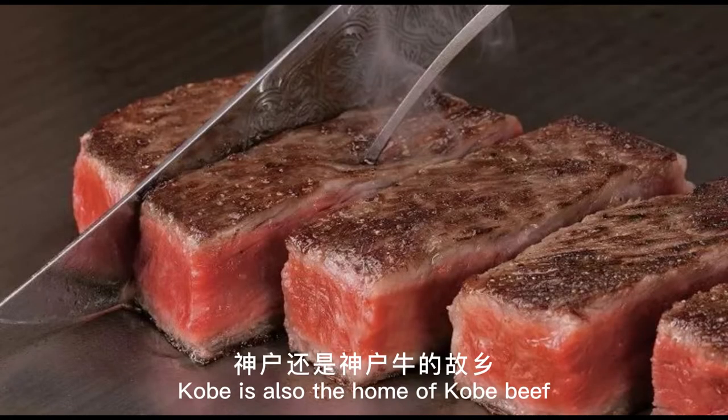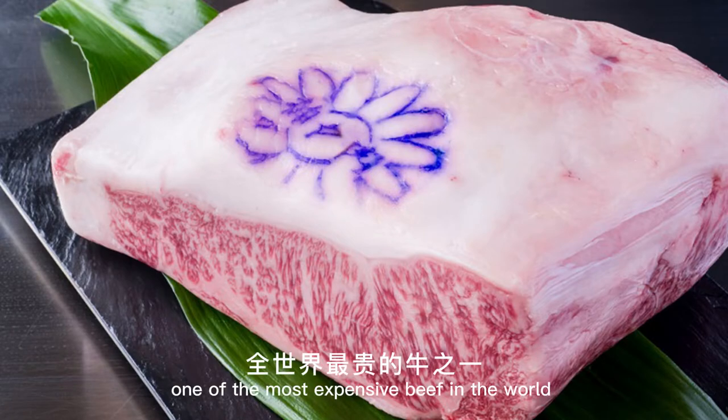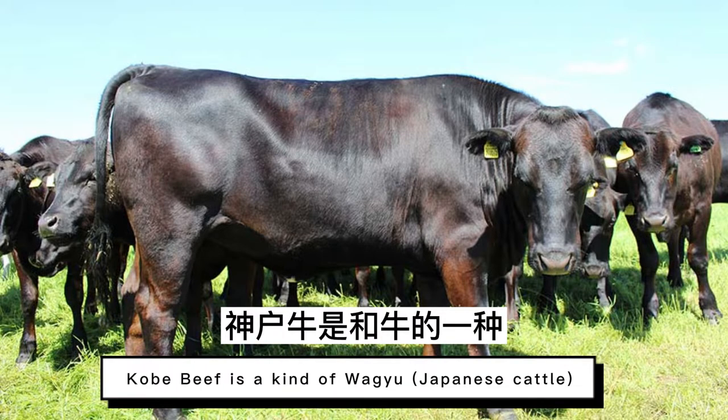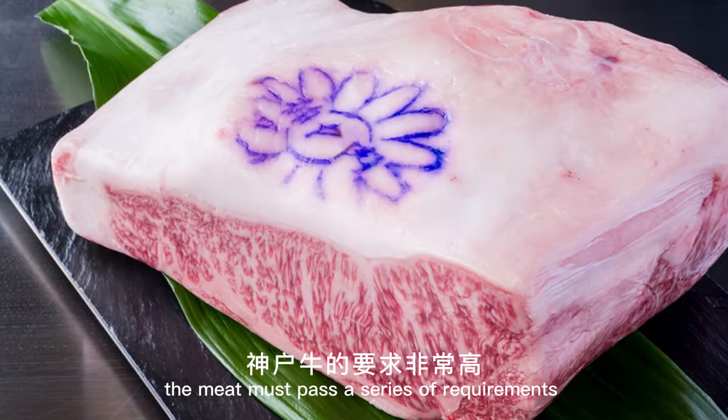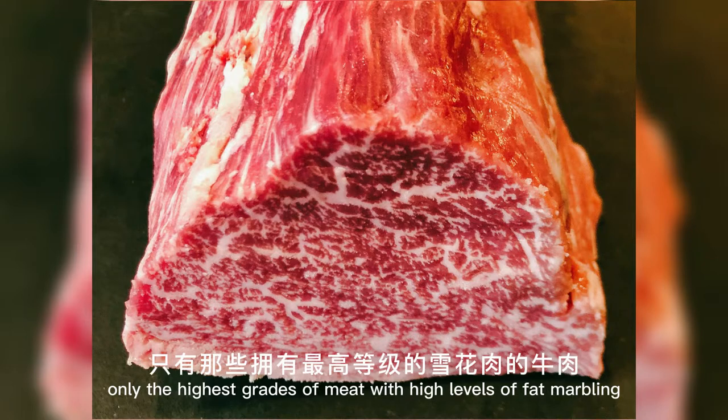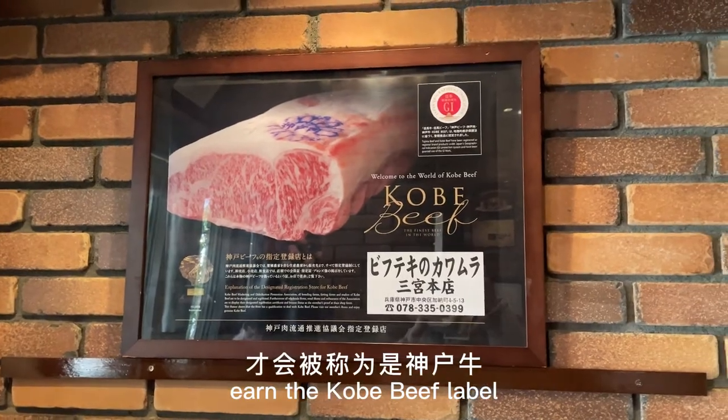Kobe is also the home of Kobe beef, which is one of the most expensive beef in the world. Kobe beef is a kind of Wagyu. The meat must pass a series of requirements, and only the highest grades of meat with high levels of fat marbling earn the Kobe beef label.